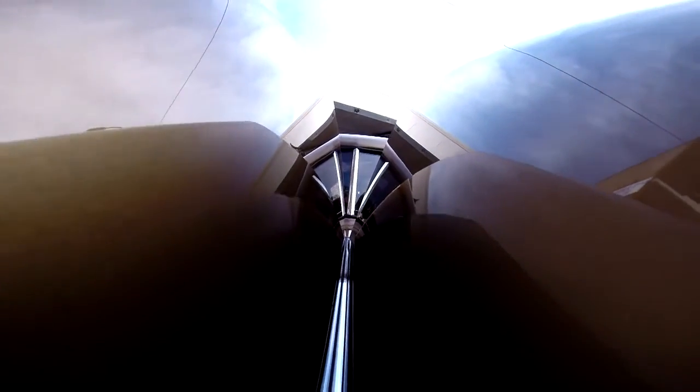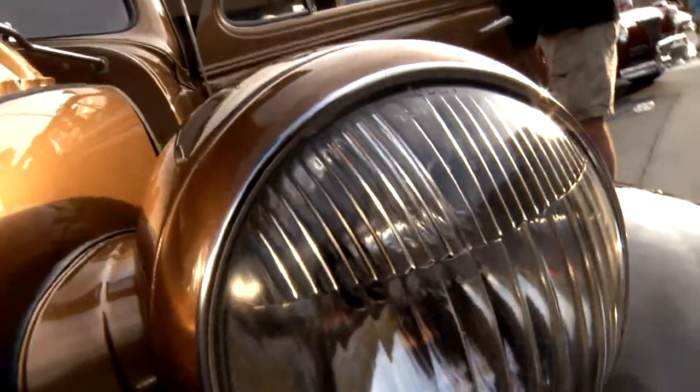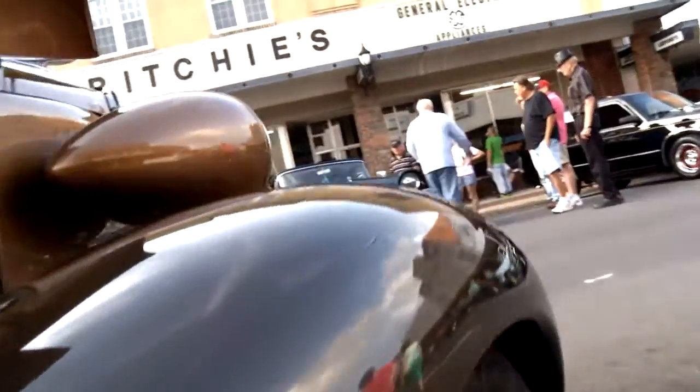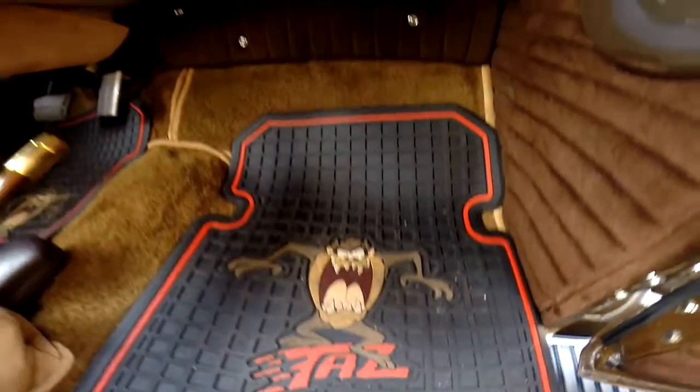I've only had it painted one time. That's not my work. When I bought it, it had a very similar color on it, and I like the color scheme pretty well. That's something I'm not very good at, matching colors, so everybody talks about how good that color matches, but that wasn't me. That didn't come from me.